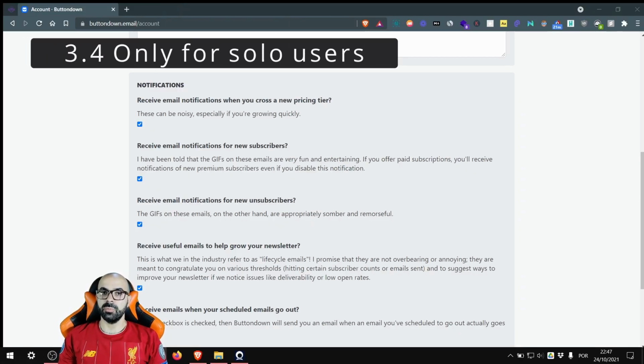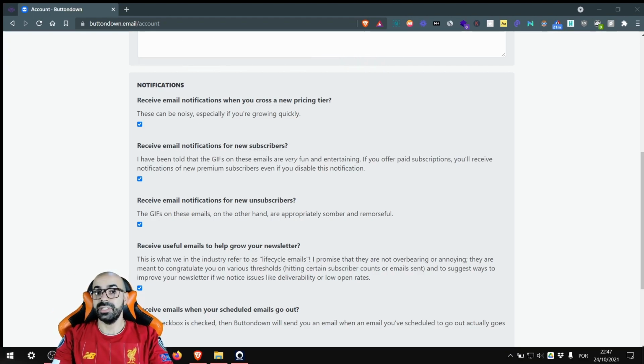Another quirk of using Buttondown is their lack of team features. For example, if you have a writer or editor on your team, you cannot give them access to the dashboard to send emails without sharing your password. So this makes Buttondown mostly useful for solo creators. Yet I don't think Buttondown's customer base cares too much about this, because I have the feeling that emails written on Buttondown are very personal.